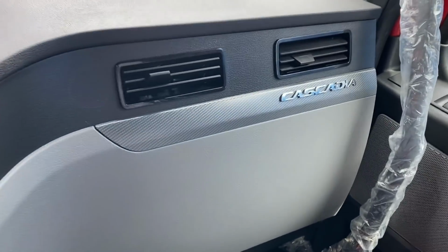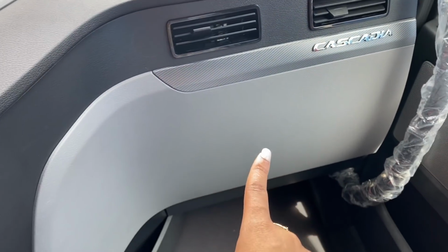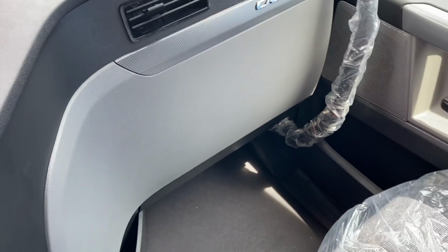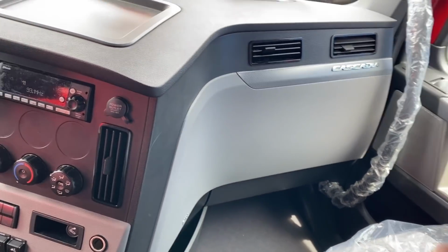One thing I noticed is this doesn't have a glove compartment like the last one, which it's not that big of a deal, but I do wish it had it. But they do make up for it in the cabinet space.